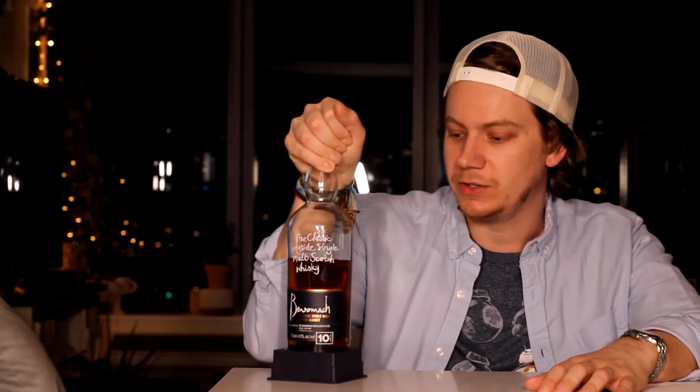Benromach did come out and say they do lightly chill filter their scotches. Is that a huge make or break thing? To some people, yes. I enjoy it. I don't think they've ever come out and said that they add color to this, but it is a very uniform color. And these are two separate batches, and those are pretty identical. You can sometimes tell with different batches, though, the bottles will be different colored. But yeah, so that's that. I'll get that out of the way.